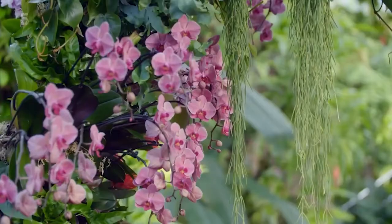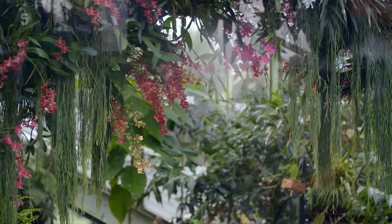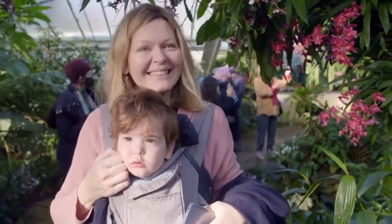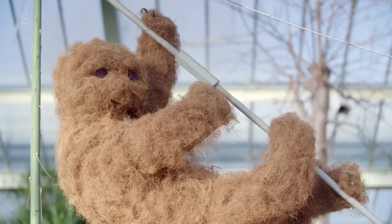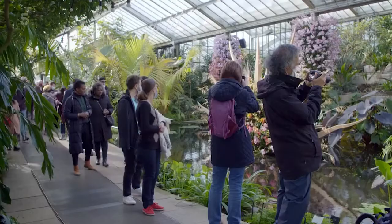Beautiful. I mean, yeah, it's just flowers are incredible. And all the birds, the monkeys around, looks incredible. The sloth, I think. I love the sloth. And the monkeys, for me. Naughty monkeys.